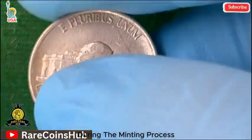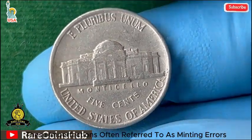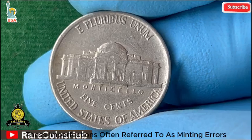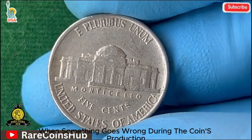During the minting process, minor imperfections can occur. These imperfections, often referred to as minting errors, happen when something goes wrong during the coin's production.